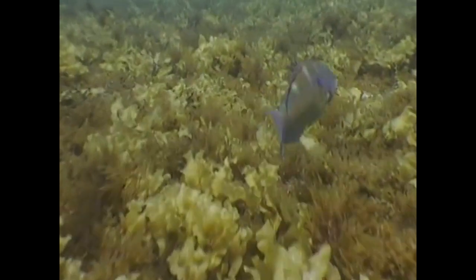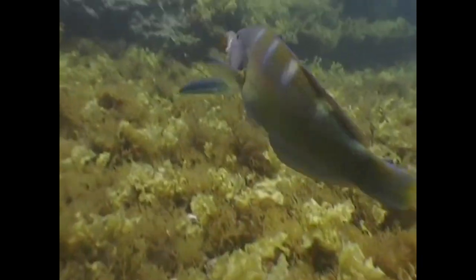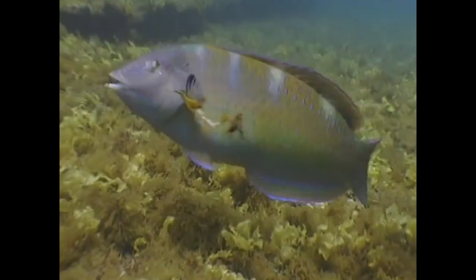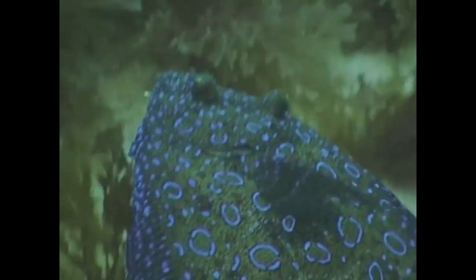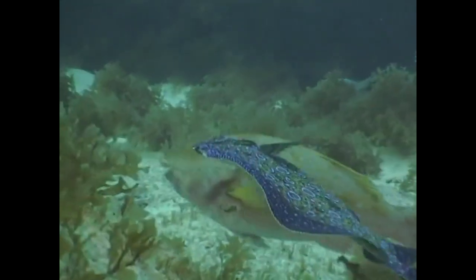A wrasse has found a shellfish. The problem is how to get at the meal inside. A stone anvil is the answer. When disturbed, a gurnard spreads its pectoral fins and flies through the water. Usually a secretive fish, the extraordinary peacock flounder leaves the safety of the sand.